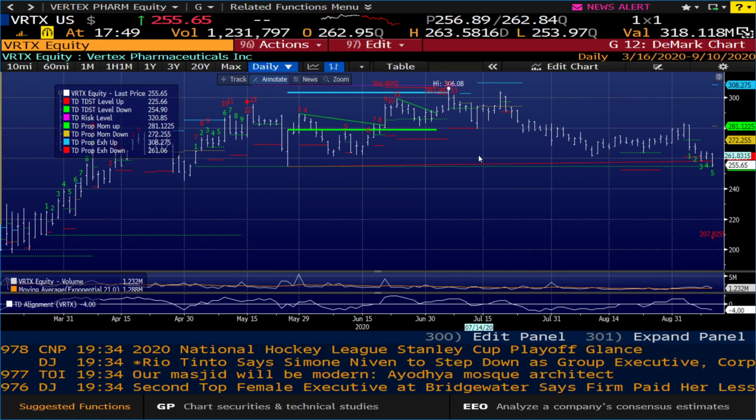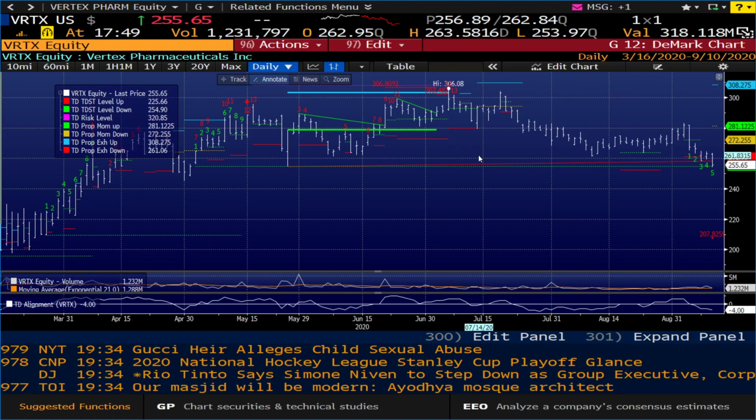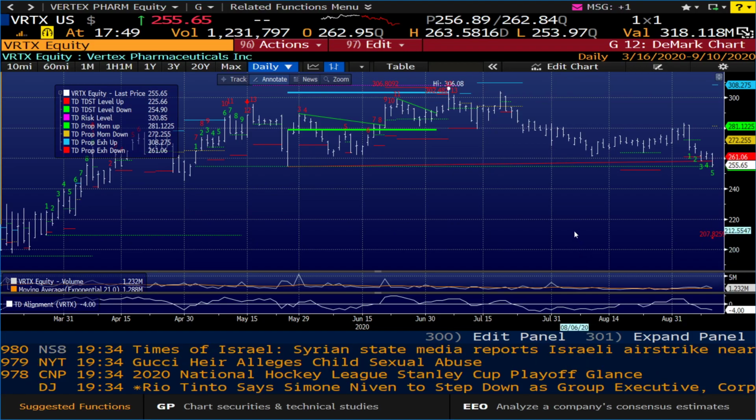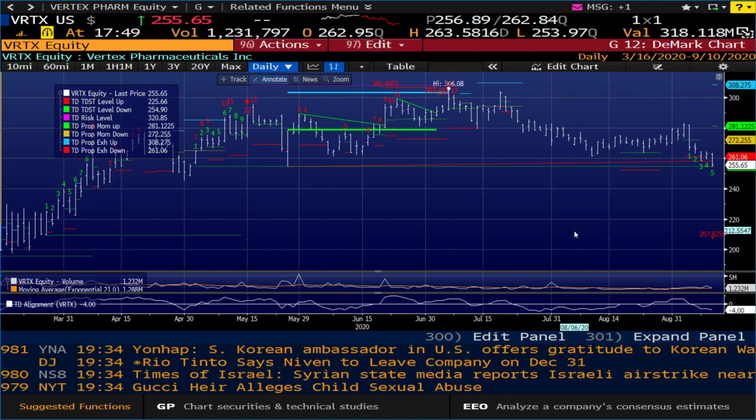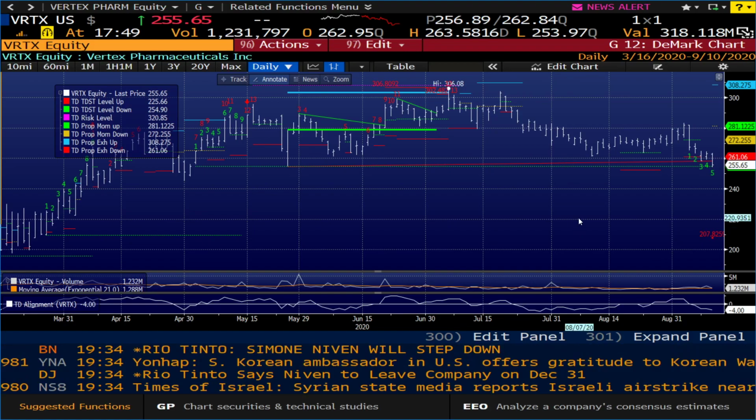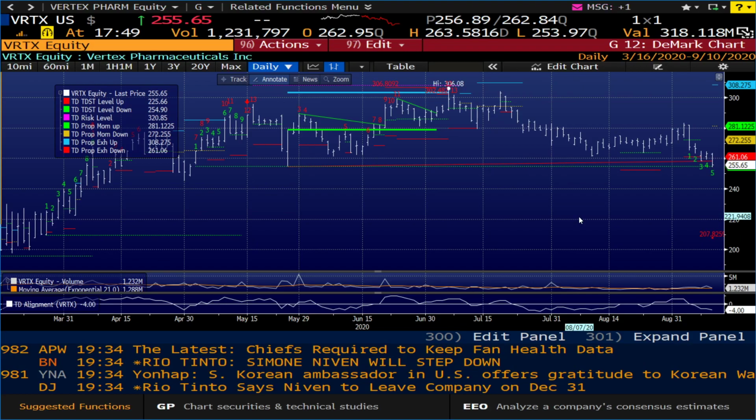If you think about these names as being part of groups that have led the market during the recent ramp, I think it's worth being cautious because things are beginning to look shaky on multiple time frames and for some very, very important sectors of the market.